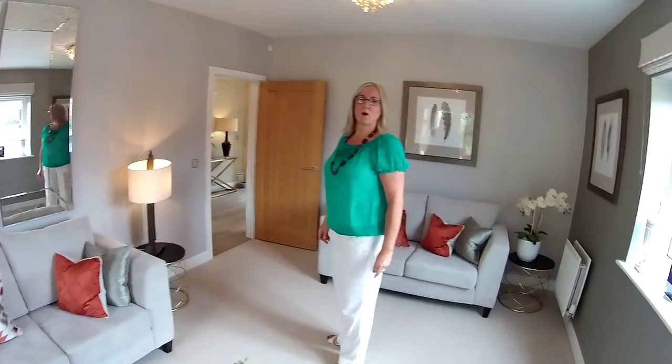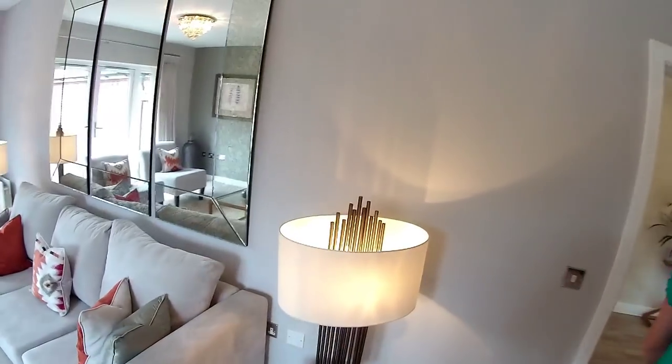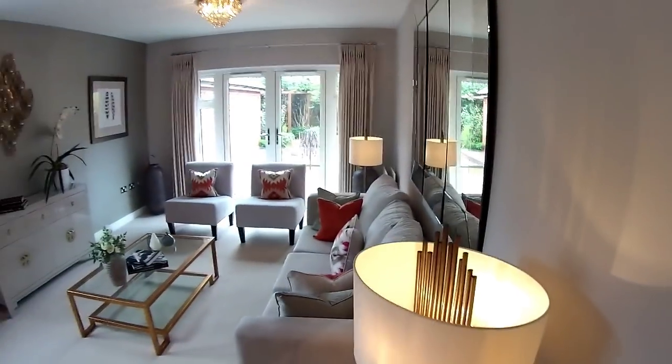We like the mirrors. Bellway like mirrors, don't they? They always go for it. Very, very high ceilings in this house as well. Even I'm tall and it makes me feel like I'm a dwarf.